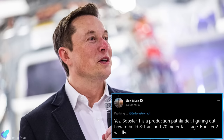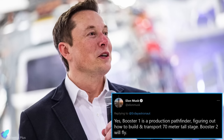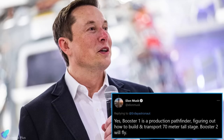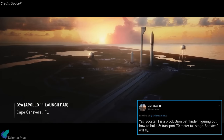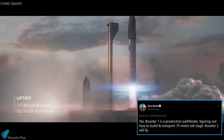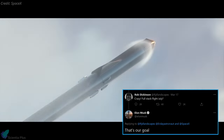According to SpaceX CEO Elon Musk, Super Heavy BN1 will be a production pathfinder to figure out how to build and transport a 70-meter-tall stage, also serving as a testbed for inaugural pressure and proof tests, as well as a possible Raptor static fire. According to him, Booster BN2 will be the first Super Heavy prototype to fly from the Boca Chica launch site, possibly with a mass simulator on top. He added that SpaceX hopes to be ready to begin orbital Starship launches as early as July 2021.